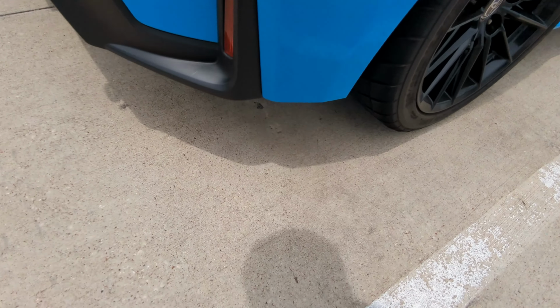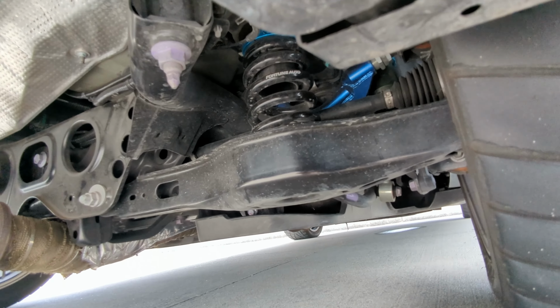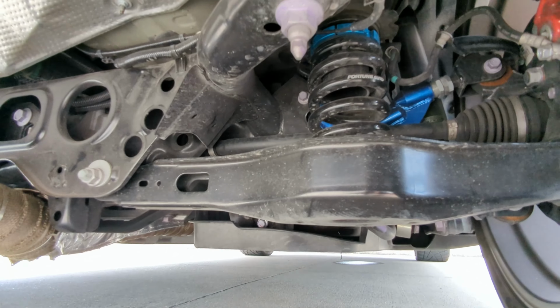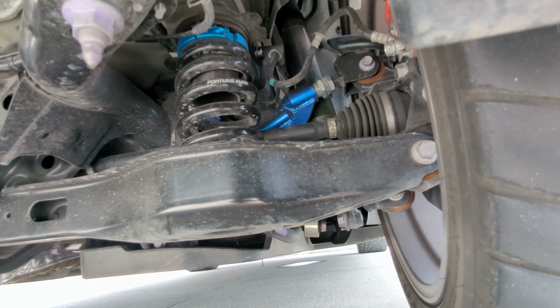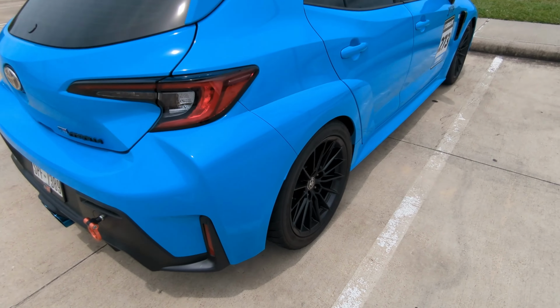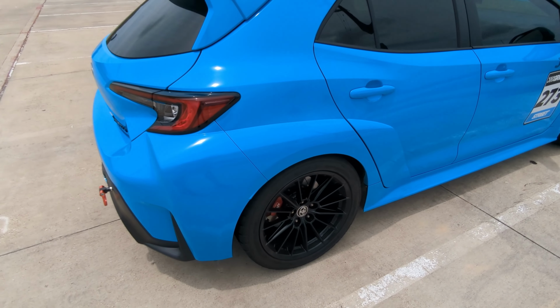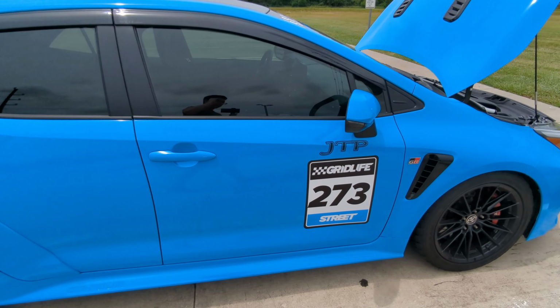And then after that, I don't know if I could get the video of it, but I also have the Cusco right there. That's one of them. I have the Cusco tie rods and camber adjustments, or toe adjustment and camber adjustments for the rear. That way I can align my camber and toe for the rear, because there is no way to adjust that otherwise to the full specs that I want.